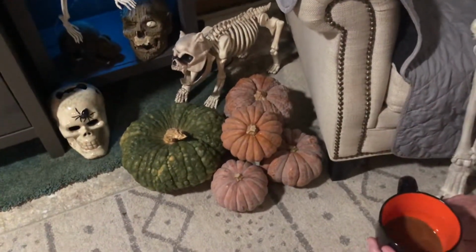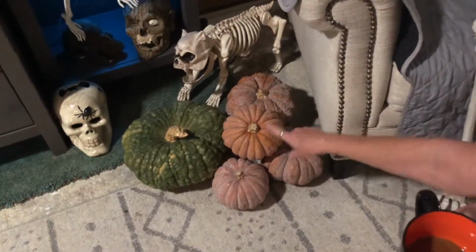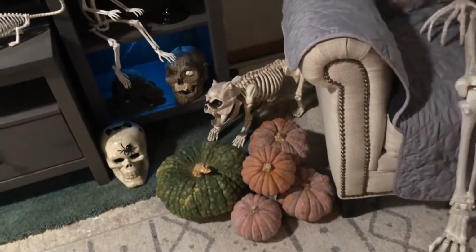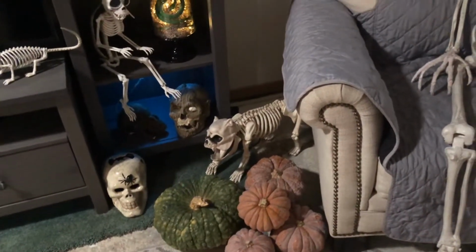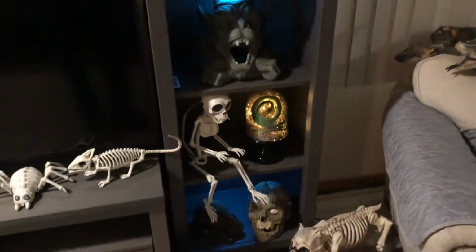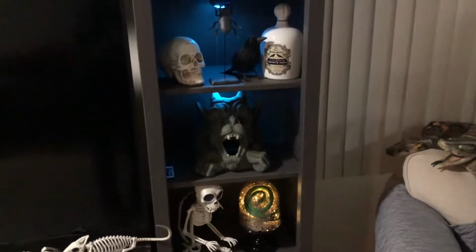So after Halloween you're going to eat them? Yep, not the green one. That's a different type, but all these orange ones, I don't know how you pronounce it, but it starts with a K, something type of pumpkin, but they're special. I went all the way up to Newport Beach to get those from Rogers Gardens, and then I found them in Smart and Final. So now I know I can get them down here.